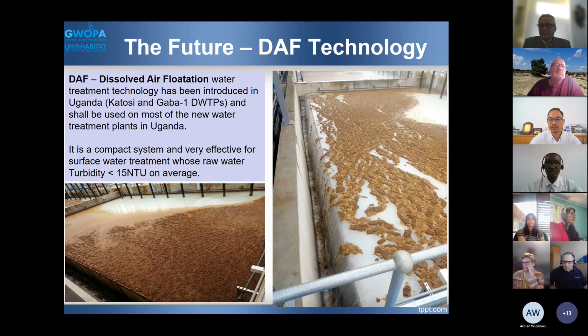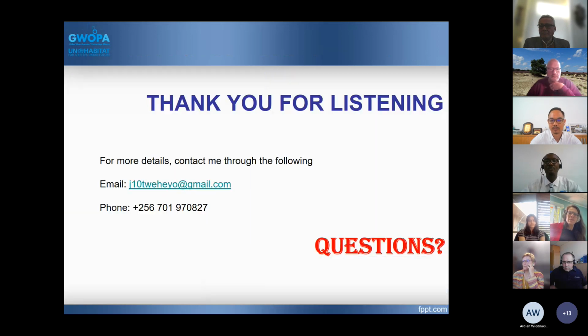And now the 2 plants have been tested on this system of this technology, and we have been able to get very good results. And that's where we are now moving forward as Uganda, where we have freshwater bodies. This is the new technology we are going with, which is a little bit more advanced compared to the clarifier stage.